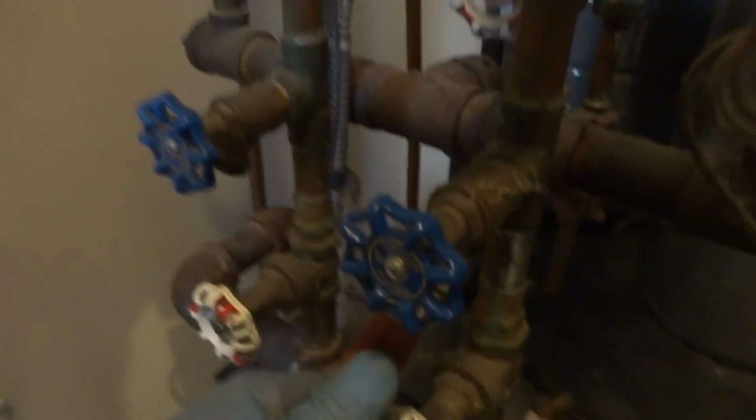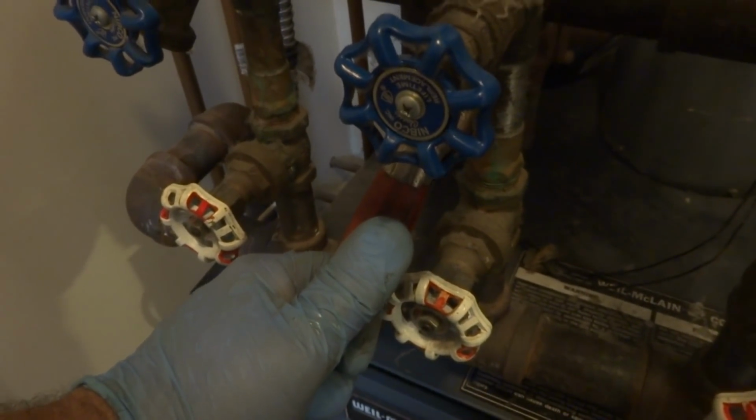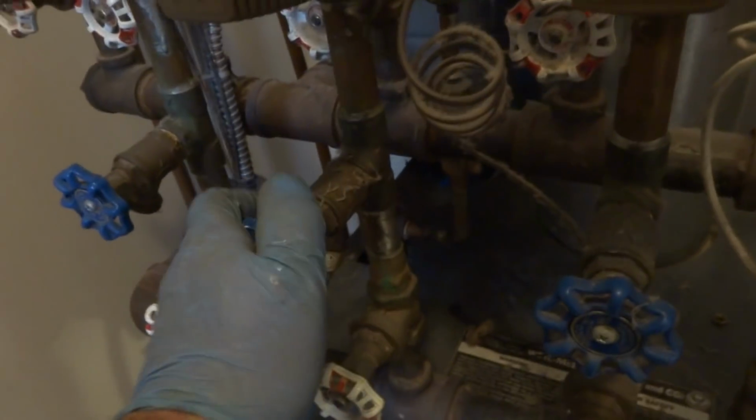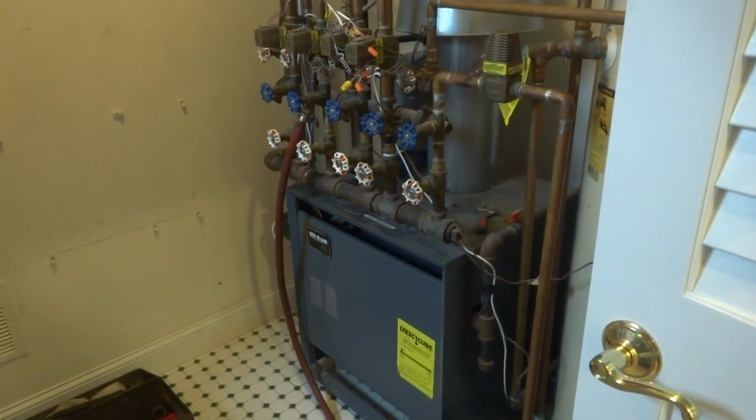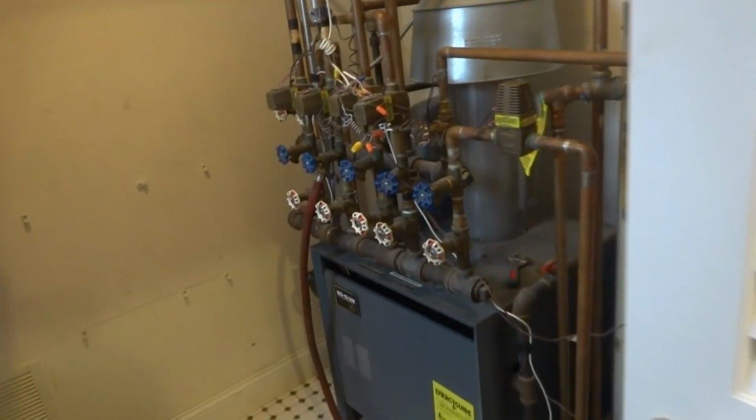I'm going to give them all a good flush. They're all open here. I think it was the igniter or something that my brother-in-law said was about the only thing that goes on these. Whoa, you've got a little leak here. Do you have something to put a towel down? I'm going to do all 5 of those and then we'll be good to go.